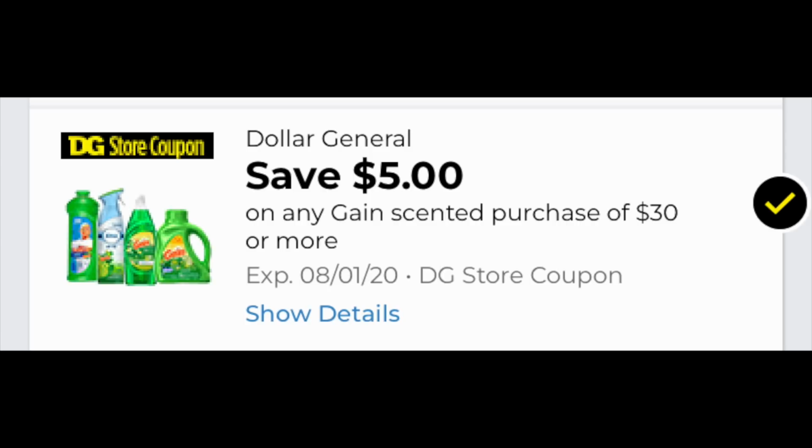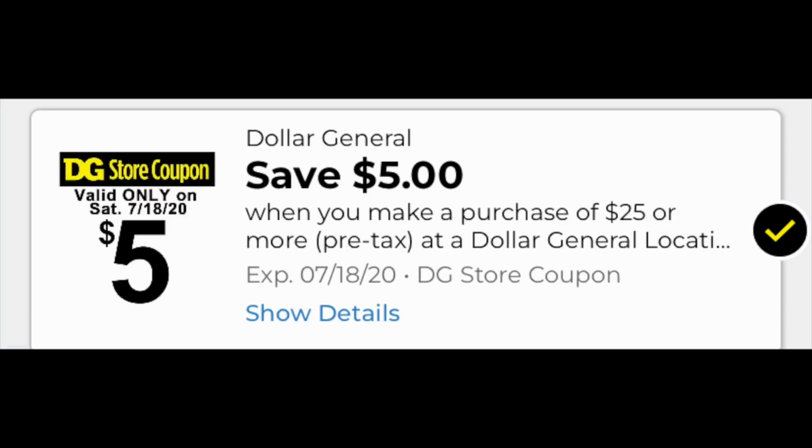Okay guys, so the final deal that we have again is with paper coupons. This one is extremely extreme. So if you're a more experienced shopper, this one is right up your alley. You need your cornerstone, which is the 5 off of 30, along with the 5 off of 25. Please make sure you have both of those loaded to your store card for the maximum amount of savings.